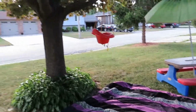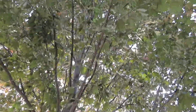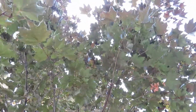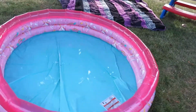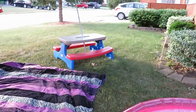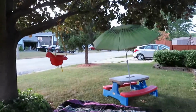But yeah, now let's move to our front yard. So our front yard has this beautiful tree that provides a lot of shade, and this is where we spent a lot of our days last summer. I put out a blanket and some toys, and it just really kept that area cool on our hot, humid Ontario summer days. Now we still use it, but instead we've added a picnic table, which we got for $15 from a neighbor, and this umbrella that I got at No Frills, which is one of our grocery stores here in town, and I paid $10, which was regular $20.